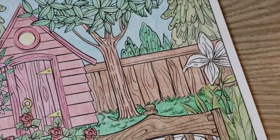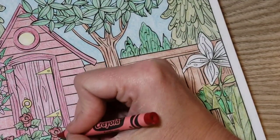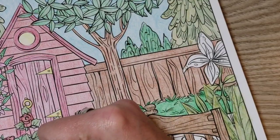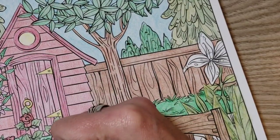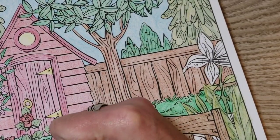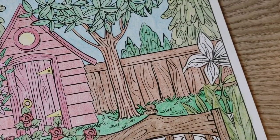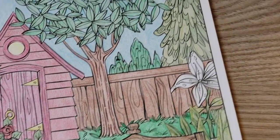Where'd my red go? Work with me, work with me, work with me. Okay. Those are like some little extra little leaves that were coming off. Okay.